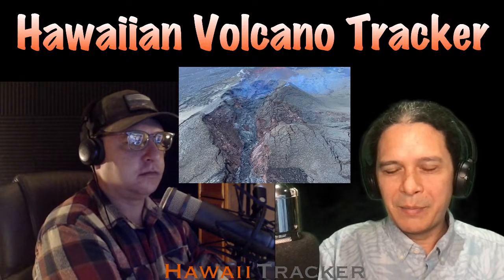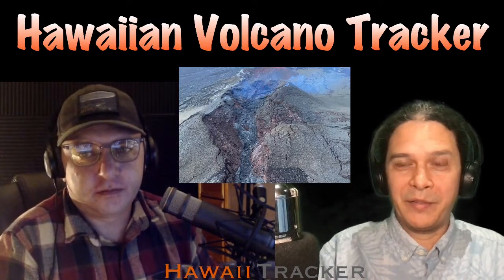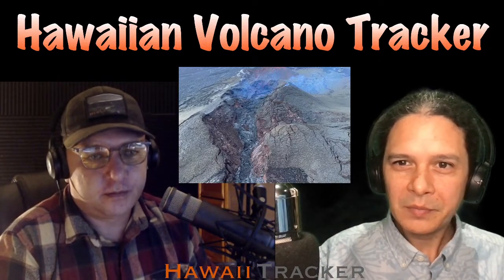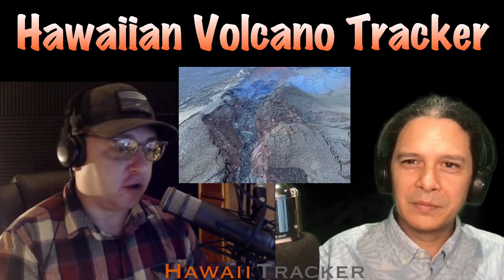And Dane, this eruptive phase, we'll call it the first eruptive phase, it might be the only eruptive phase of this eruption. We'll have to wait and see that part of it. But this eruptive phase of Mauna Loa's eruption seems to be over. Yeah, it seems to be it. That's the main flow down the slope and all that.